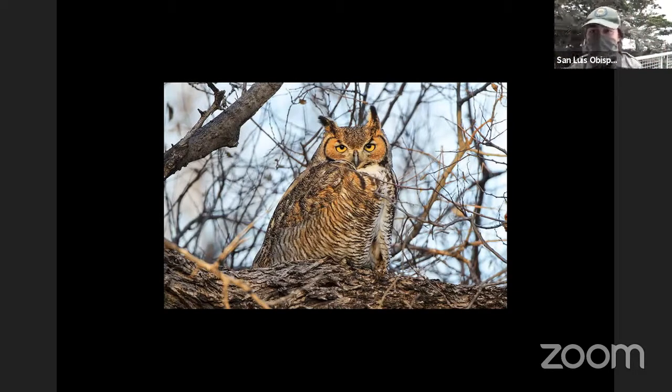Well, if you take a look at this picture here, you can see that this owl has got two little tufts of feathers on the top of its head. They're not horns like you might find on other types of animals. They're just little feather tufts, but it gives it a really iconic and noticeable look. So that's how it got its name, Great Horned Owl, because it looks like it has horns on the top of its head. But they are super, super interesting.